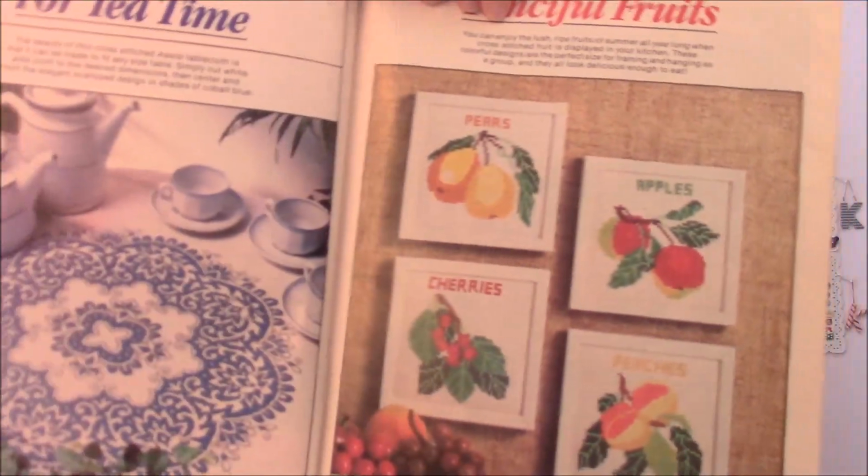Let's see, let's go this way. Tea time. Oh, it looks like they have all the patterns, all the finishes up front. That makes it helpful. I don't even know what that is. Weird. Needlepoint. It's a lot of plastic canvas stuff, guys. There's sheep and a goose.